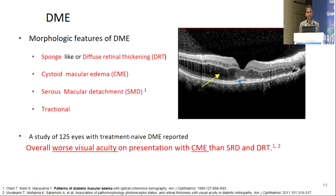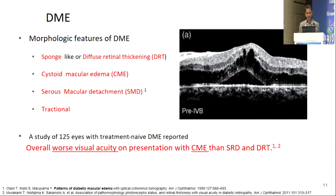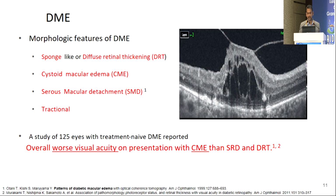So the other OCT subtypes, like diffuse thickening, cystoid edema, serous macular detachment, tractional or a component of epiretinal membrane.